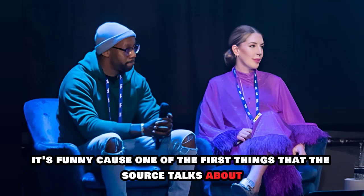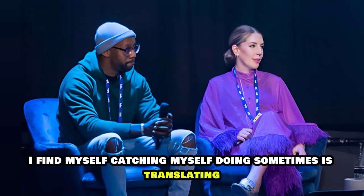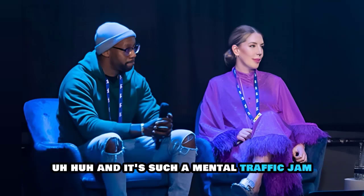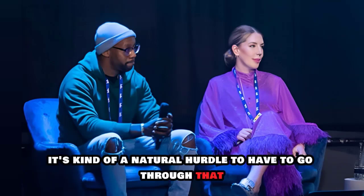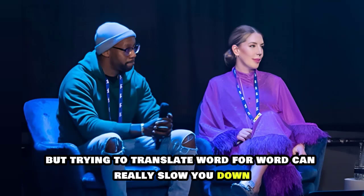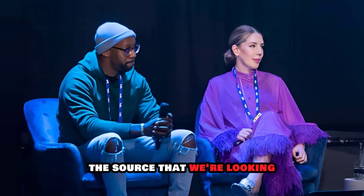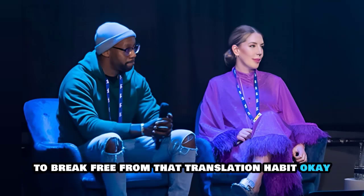It's funny, because one of the first things the source talks about is this idea of thinking in English, which is something I find myself catching myself doing sometimes: translating. And it's such a mental traffic jam. It is, especially when you're first learning English. It's kind of a natural hurdle to go through that translation process. But trying to translate word for word can really slow you down. The source we're looking at actually suggests some really cool techniques to break free from that translation habit.